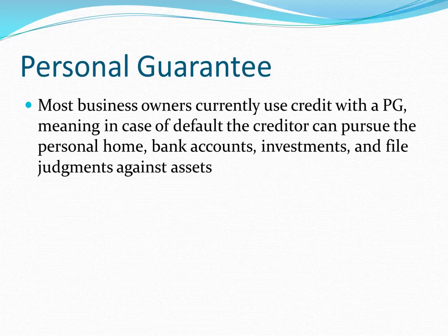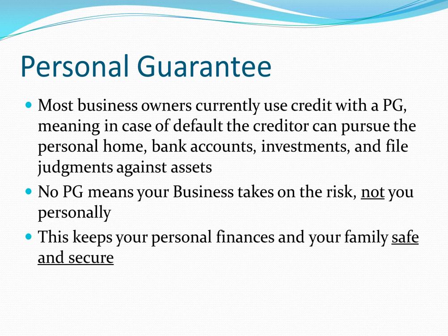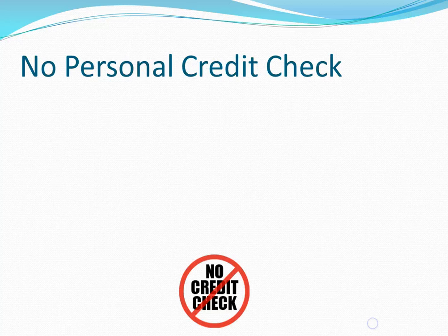Well, the benefit of business credit is you could do it with no PG or no personal guarantee. This means it's credit only in the business name. So if you ever default on it, they can only come after the business. They can't come after your personal. That means your bank accounts, your investments, your home is all safe. They can't pursue you. Okay, that means the business takes the risk, not you personally. So again, it keeps your personal finances and your family safe and secure and separate from your business obligations.